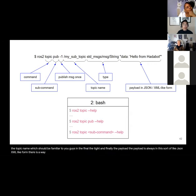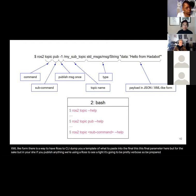And the payload is always in this sort of JSON XML-like form. There is a way to have the ROS2 CLI dump you a template of what to cut and paste into this final parameter here. But for the sake of time, probably won't be able to get into it. But usually, if you publish anything using the ROS2 CLI, it's going to be pretty verbose. So, be prepared.